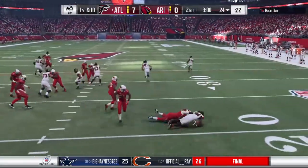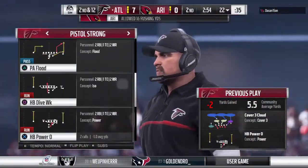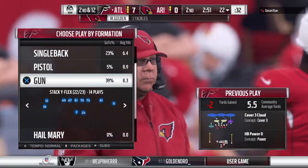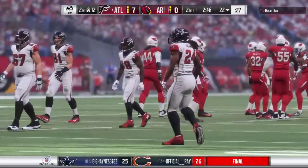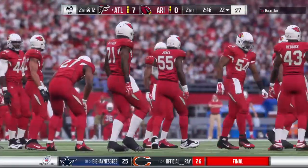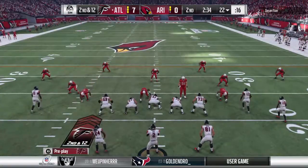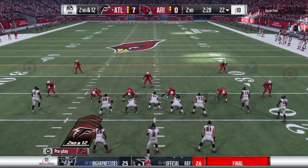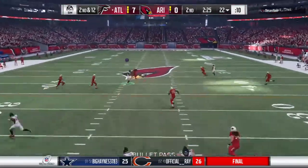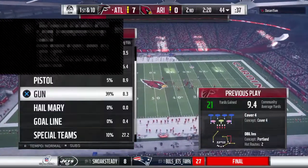The drive will start with a carry by Devontae Freeman. And this one goes nowhere. Losing yardage back at the 22. It's a loss of 2 there, bringing up 2nd down. Now Ryan on 2nd down. And he's brought down after a good gain. And a nice gain at 21 yards.